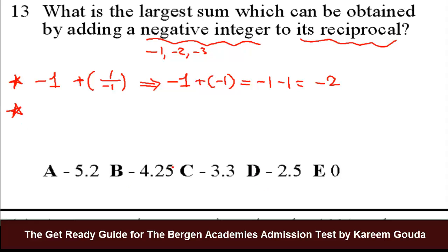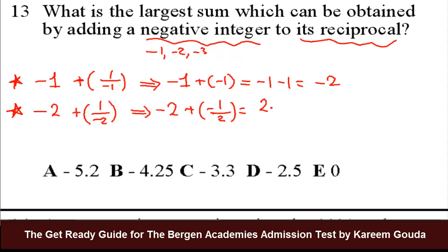First of all, -2 is not in the answer choices. So let's try the next one. What's the next negative integer that we have? -2. Okay. Plus 1 over negative 2, which is the same as saying negative 1 over 2. So it's saying negative 2 plus negative half, which is negative 2, minus half, which is negative 2 and a half, negative 2.5, because they're both negatives.